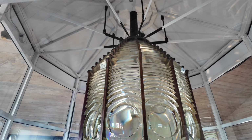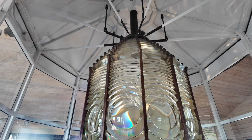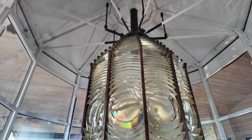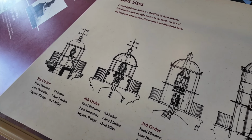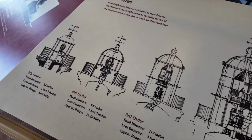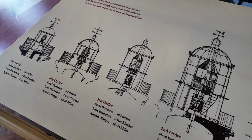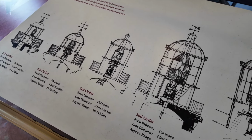This one that we see here in the center of the room was the original third order lens that was used down at the lower Point Loma Lighthouse, known as the new Point Loma Lighthouse. And this lens was used there from 1891 until 1997. But this would have been the same type and size of lens that you had in Old Point Loma Lighthouse. And this thing is just mesmerizing.